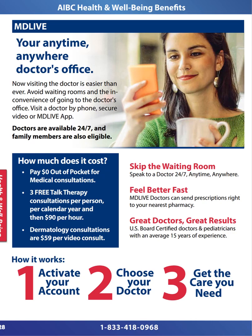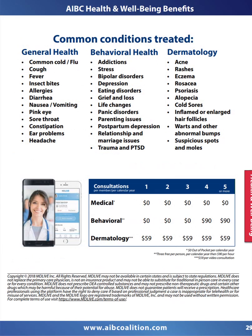The association benefits cover everybody in the household, whether they're on the policy or not, whether they're covered on Secure Advantage or not. So one of the things I recommend is before you use your in-person doctor visits, call MD Live first. They'll take your symptoms. They'll provide a prescription if you need one. If you look on this next page, 29, you'll see common health issues that MD Live treats people for. So use MD Live first.